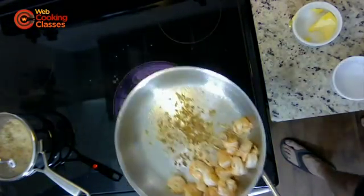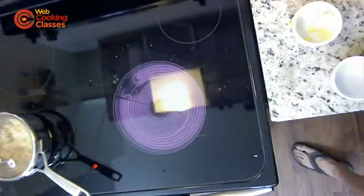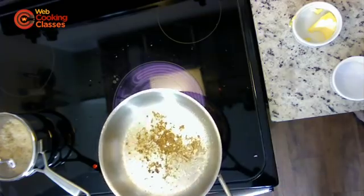Now what I'm doing is protecting that fond on there. I don't want to burn that because I'm going to cook again. So I've par cooked these shrimp. They go on a plate there, and they get set aside. And look what I've got in the bottom of the pan.